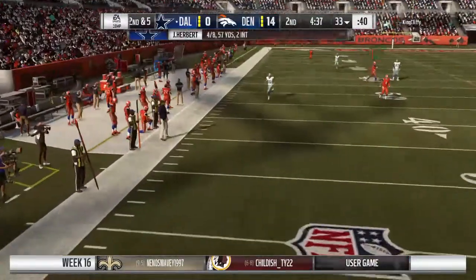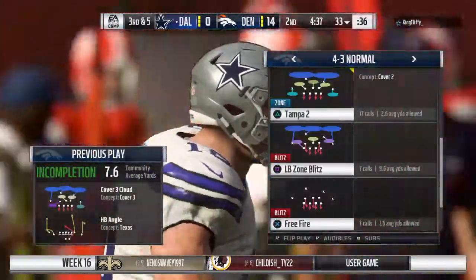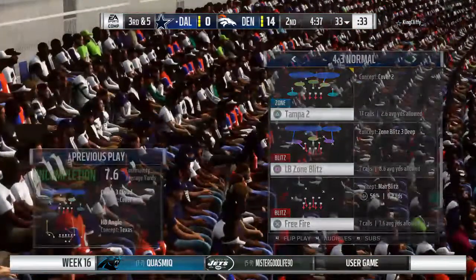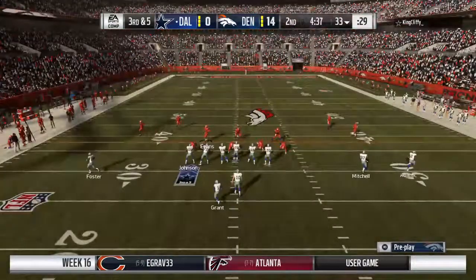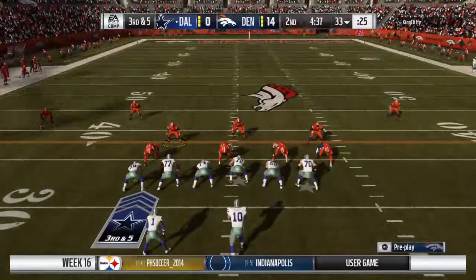Oh, hit as he throws there, incomplete. There's nothing like pressure to affect the accuracy and the timing of a guy trying to throw the football. And on that play, they ended up flushing him to his left, contacted him as he's trying to throw the football, and that led to the incompletion. They come up now 3rd and 5 following the incomplete pass.